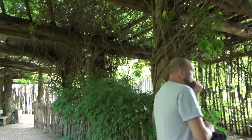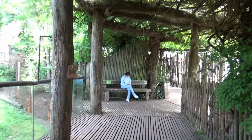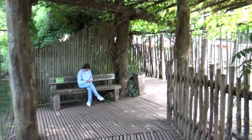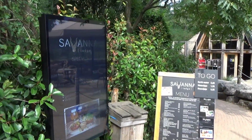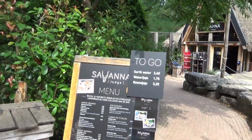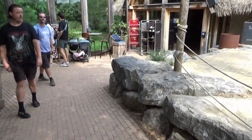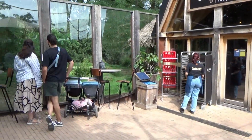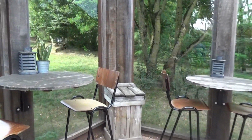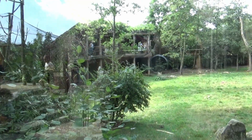We got this amazing viewing point over here in this beautifully lush, overgrown walk-through tunnel sort of thing. And this elevated viewing point is really nicely constructed. But then when we get out of that little tunnel, we get to the Savannah Lodge over here. Absolutely beautiful little restaurant building. I absolutely adore it. We get to this fantastic viewing point over here as well, where you can have a nice meal next to the wild dogs, and you get a really nice on the ground look at this entire habitat over here.